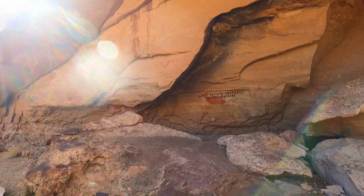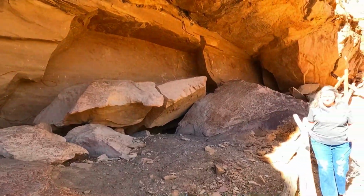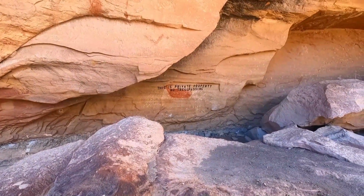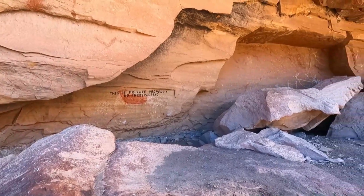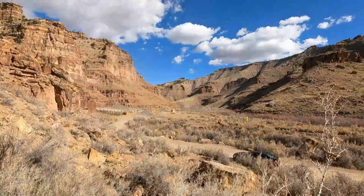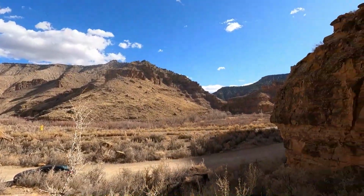The women would probably sit up there and grind their corn. I guess it is a deer. Wow. Why would they put that right there over that? Maybe because that's not old. Anyway, here's the view they had. That's a pretty valley.